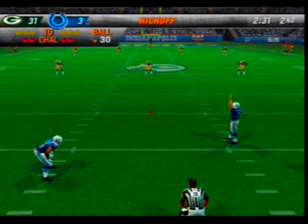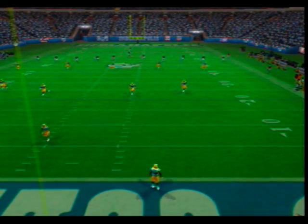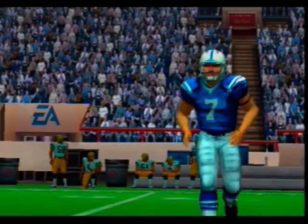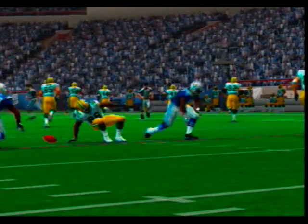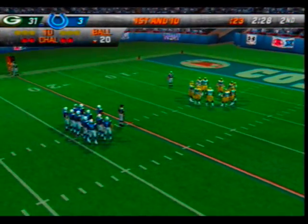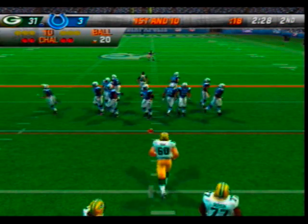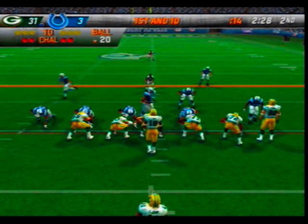Strong will be kicking off. Lined up for the kickoff. Right back deep to return. This one is fielded by number 86. Number 86 takes this one back to the 20-yard line. Almost at the 2-minute mark now. First and 10. One back.